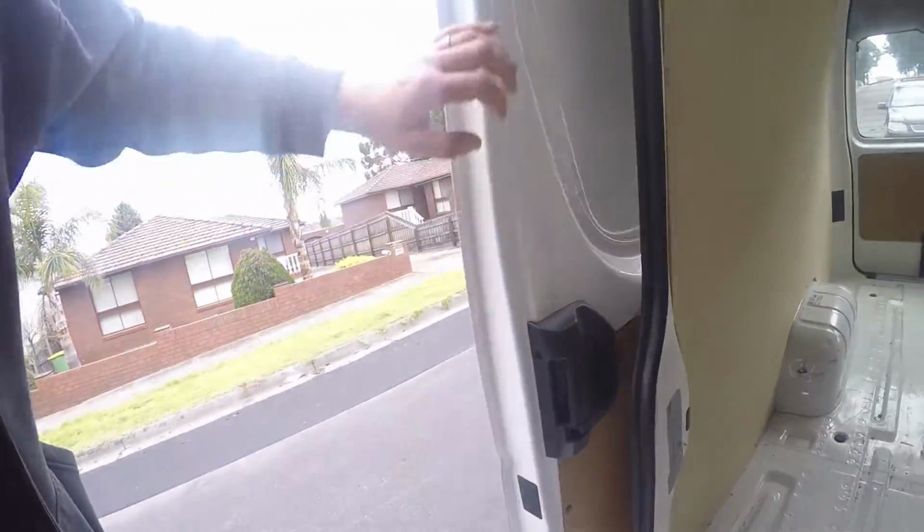We'll step in the back. One of my favorite features here has been having doors on both sides.